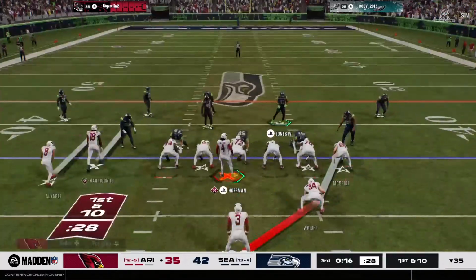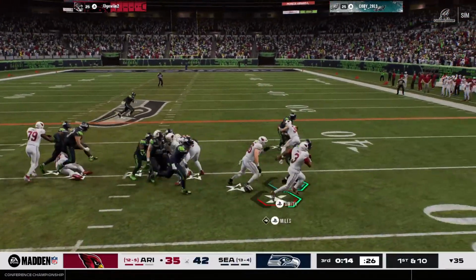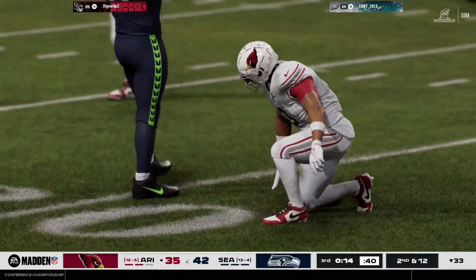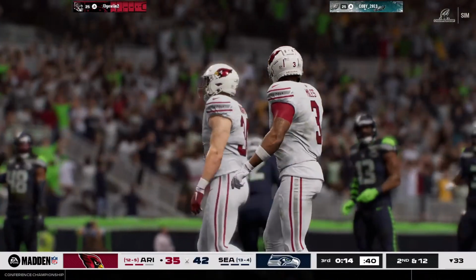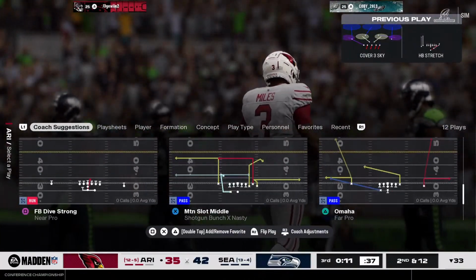1st and 10. Now a give running right, and this drive's quickly headed in the wrong direction. First play set down behind the line of scrimmage. A loss of 2 brings up 2nd and 12 at the 33-yard line.